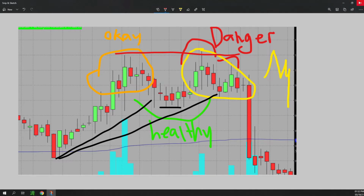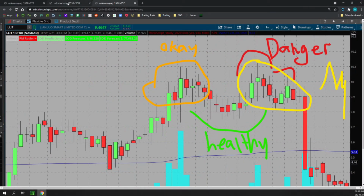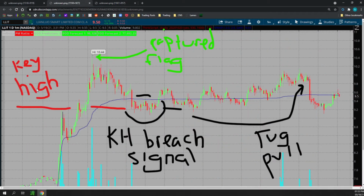But again, for me, I would not have been immediately convinced that this was going to be a rug pull without this signal, the key high breach. Really, what is the significance of that though? It's just something you noticed. It's just something I picked up. Okay, so here's my theory.